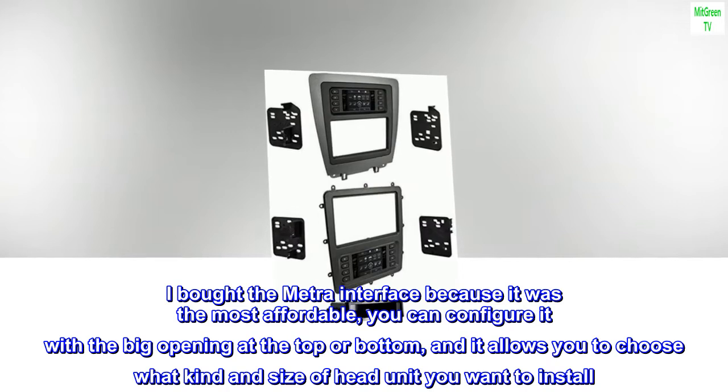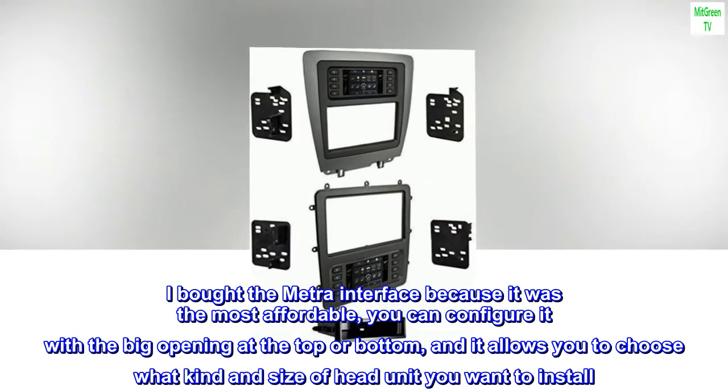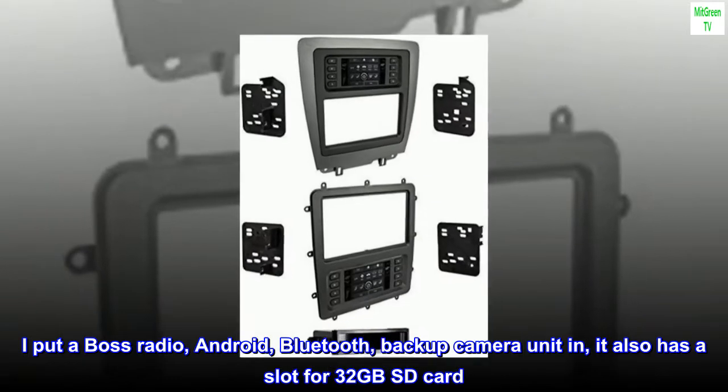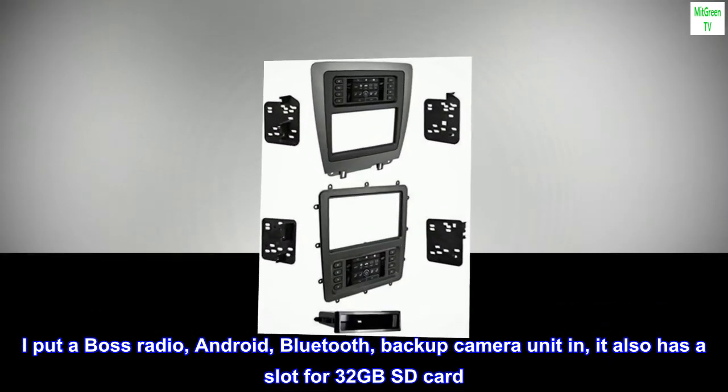You can configure it with a big opening at the top or bottom, and it allows you to choose what kind and size of head unit you want to install. I put a Boss radio, Android, Bluetooth, backup camera unit in. It also has a slot for a 32 GB SD card.